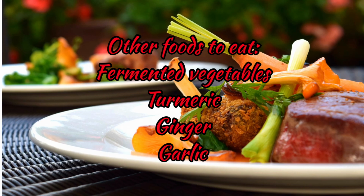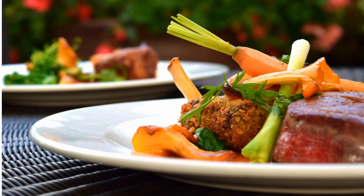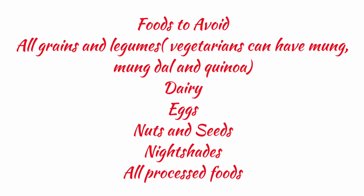Now, foods to avoid include all grains and legumes. Now, except for vegetarians, where they can have a little bit of quinoa and mung dal, but avoid all processed foods.